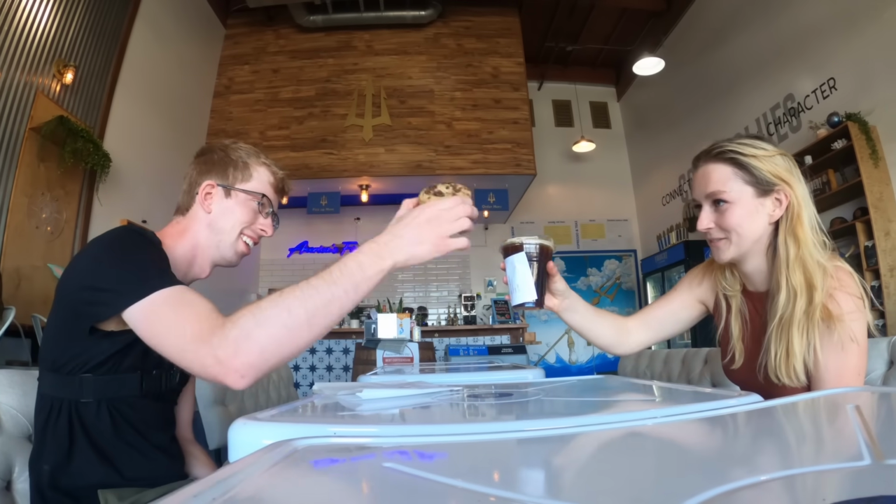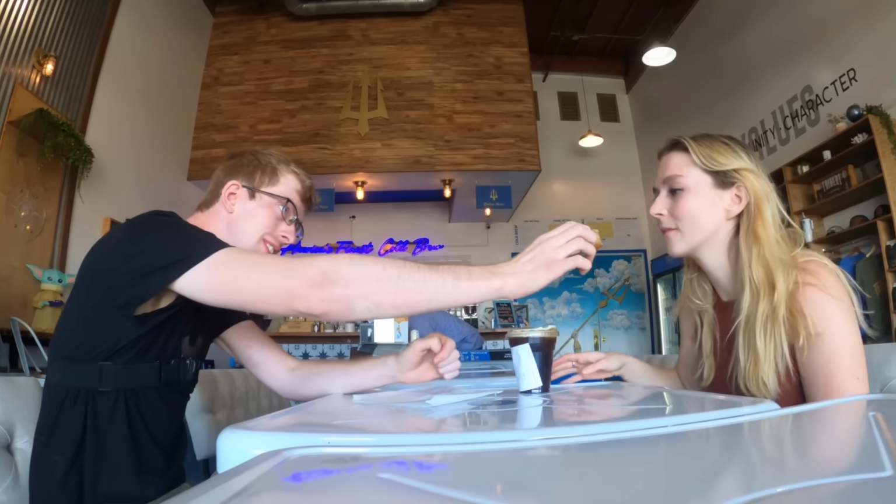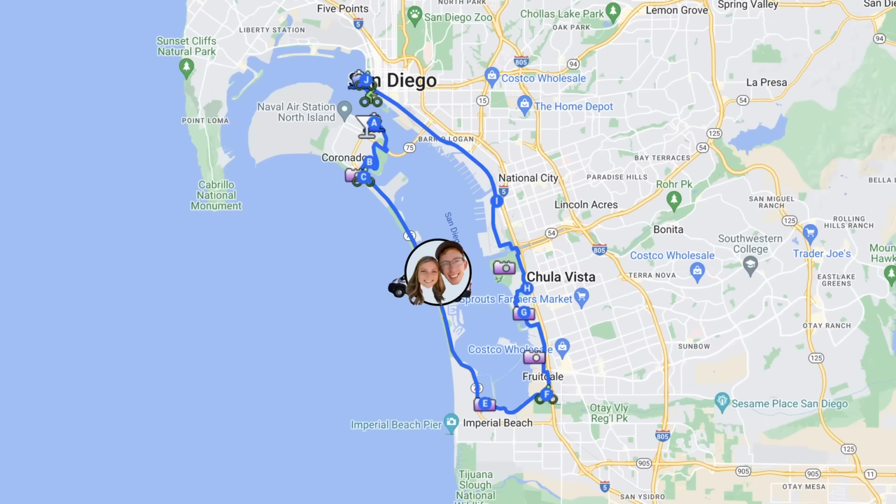I ordered a nitro cold brew, and Jimmy's not really a coffee guy, but he got a protein donut, which he shared with me. We're like 5 miles into this thing. We've got about 20 miles to go, and I am realizing just how big the bay is. It kind of dawned on me that we're going around the entire thing.